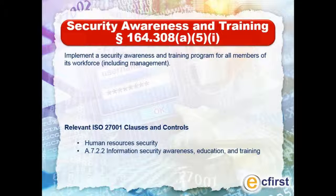HIPAA requires security awareness and training for all members of the workforce. And within 27000 we have something similar. We have human resources security, and A722 provides extra guidance on security awareness and training by adding contractors to the list of people who should receive appropriate awareness, education and training. So as well as the regular employees, it's saying yes, we need to take that step further because contractors could come into contact with EPHI as well.